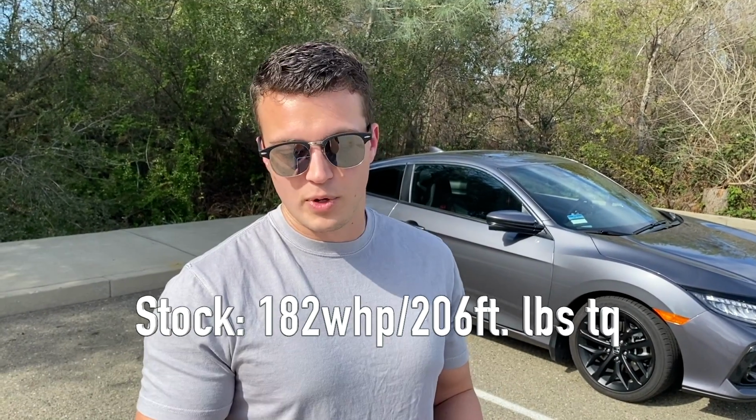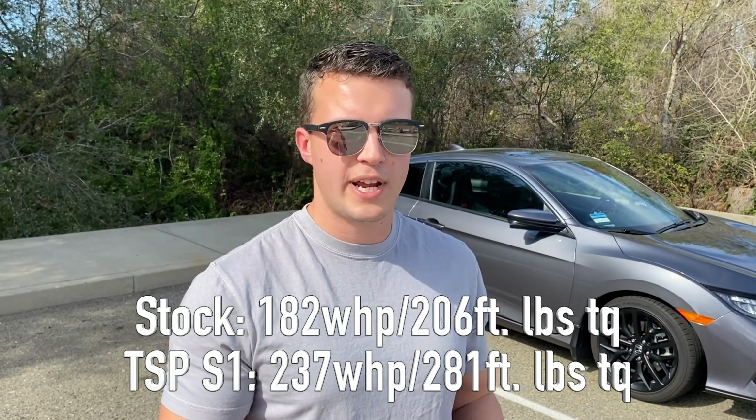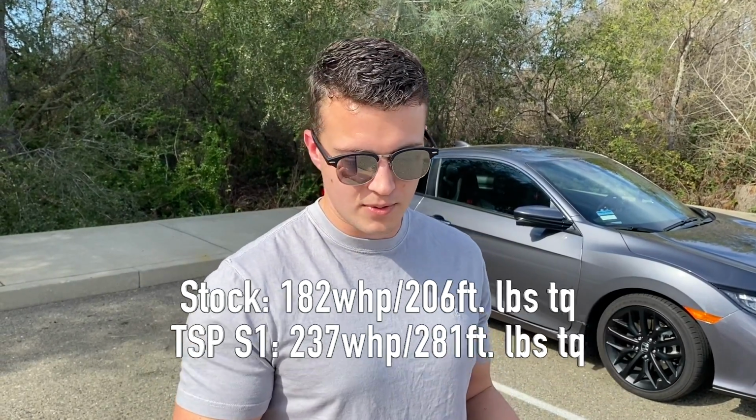Okay, so before we get in the car, I want to talk about the specifications of the tune. According to TSP, the car puts down 182 wheel horsepower and 206 foot-pounds of torque stock. With their tune, it goes up to 237 wheel horsepower and 281 foot-pounds of torque. That's quite a difference. We'll definitely be able to feel that.